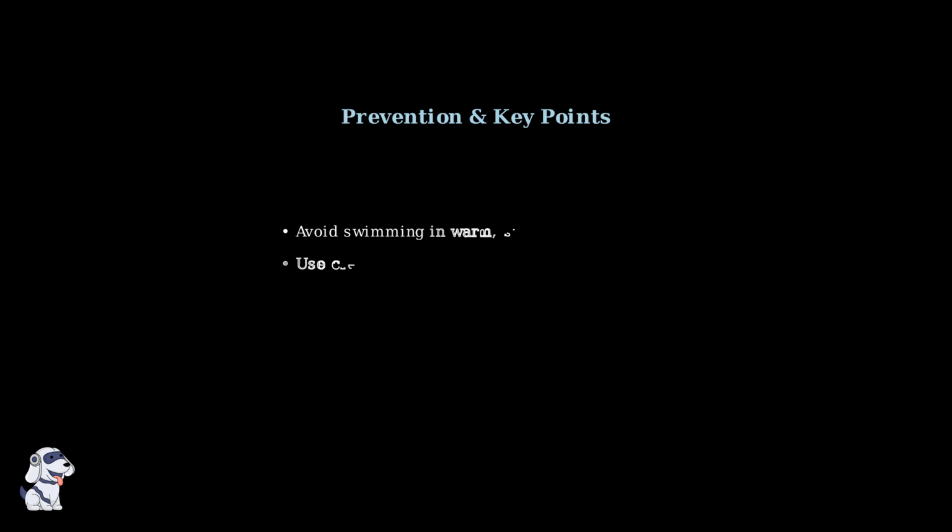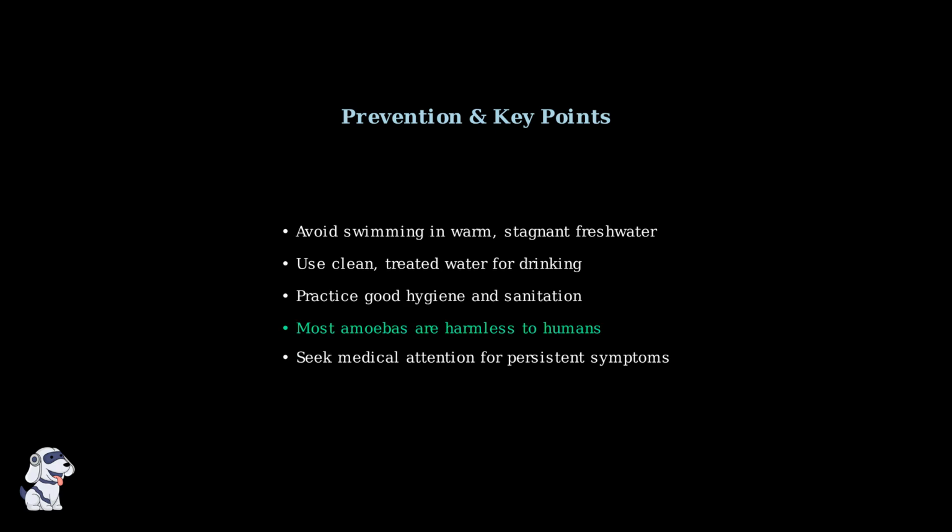Prevention is key for avoiding these dangerous amoeba infections. Avoid swimming in warm, stagnant freshwater. Always use clean, treated water for drinking, and practice good hygiene. Remember, while these diseases are serious, most amoebas are completely harmless, and these infections remain relatively rare.